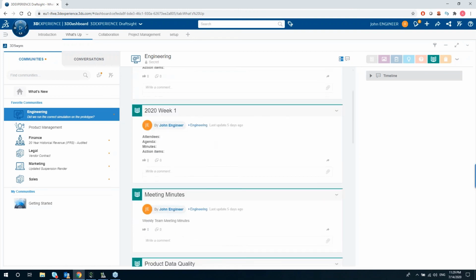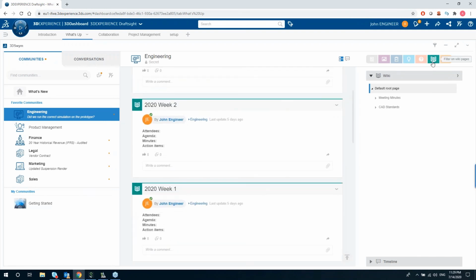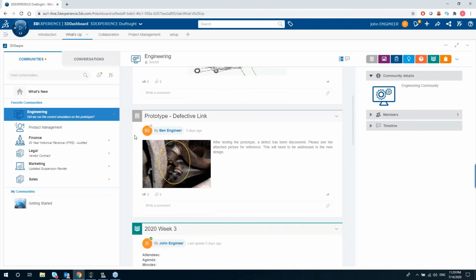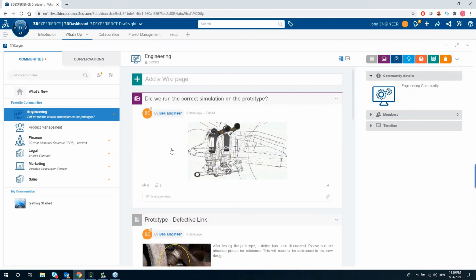and look at some of the design standards that we're leveraging or any quality standards for the projects that we're working on. We can additionally share images if we have, for example, from Ben, there was a defective suspension link shared from a customer. We can share simulation results, and we can also upload CAD data directly into a community.